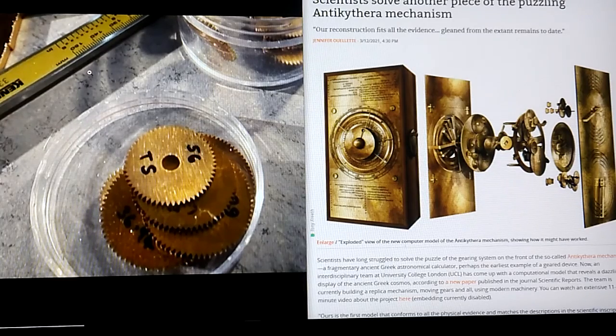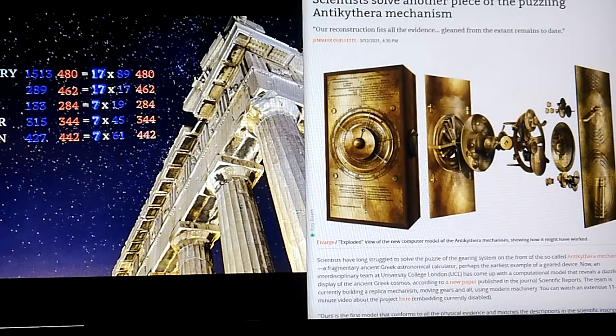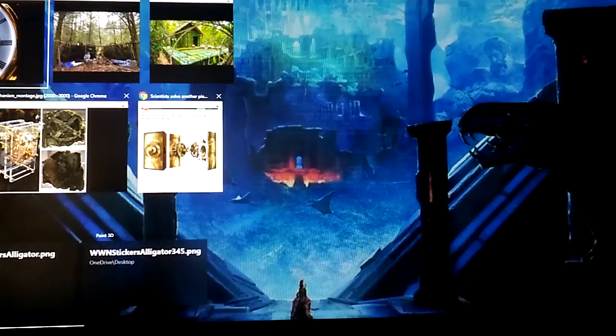There was no such thing as the metric system or any other system at the time. They wouldn't have known what a millimeter was or what a centimeter was or even an inch or any other thing. And all of that would have been necessary to create this stuff. You would have had to have a system of measurement. You see, these are the things that nobody asks.